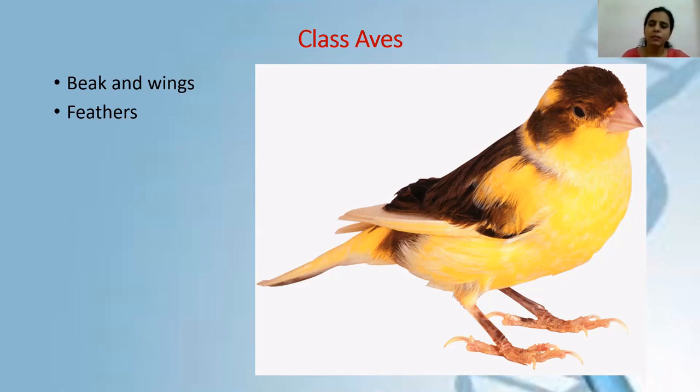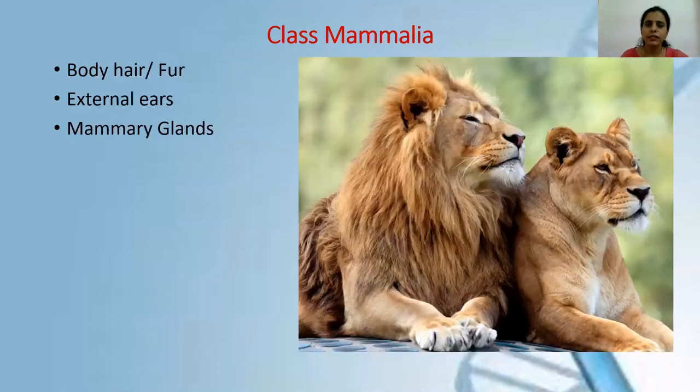And like reptiles, these birds also have lungs as a breathing organ. In reptiles, the breathing organ is lungs. Here in class Aves also, the breathing organ is lungs. Last class is class Mammalia. As you can see here in the picture itself, three very important characteristic features of class Mammalia are: they have body hair or fur. Now the presence of hair or fur depends on the animal's location.